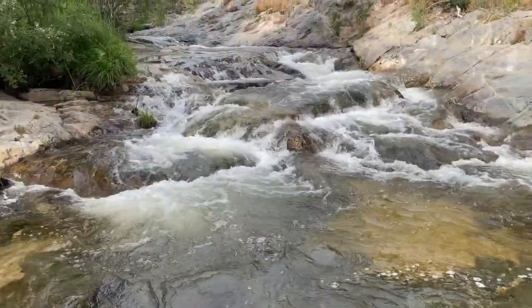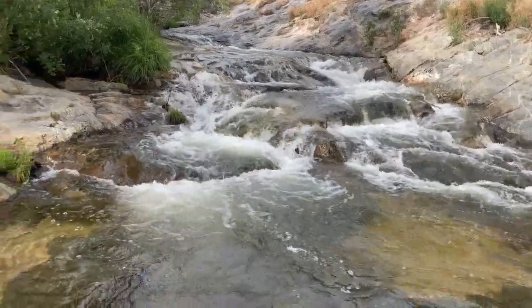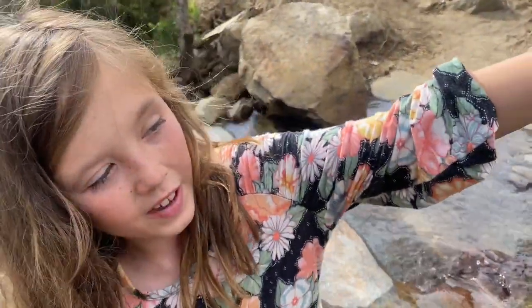I love the way, man, that feels so cool right here, too. Oh, man, it's so good. I want to go over there. All right, you want to go up a little more?